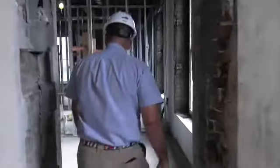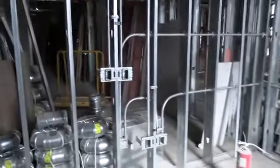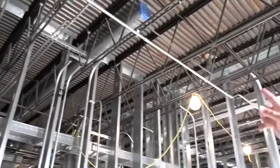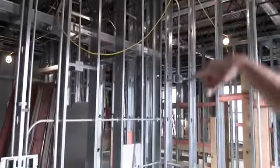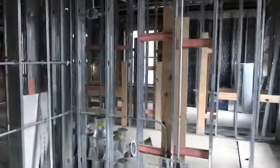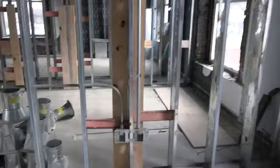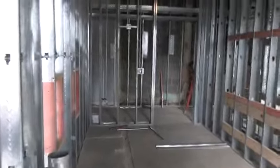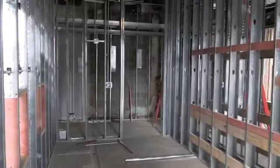This will be a court security area right here where they'll have TV monitors and things like that. You can see the metal studs. A lot of your heating and air trunk lines and things are run, a lot of your electrical conduits. And over behind this wall here, once you come into the courthouse, this will be public restrooms, men and women's public restrooms here.